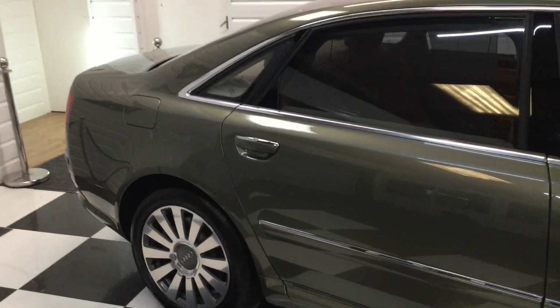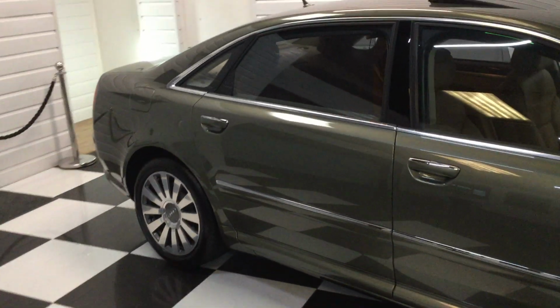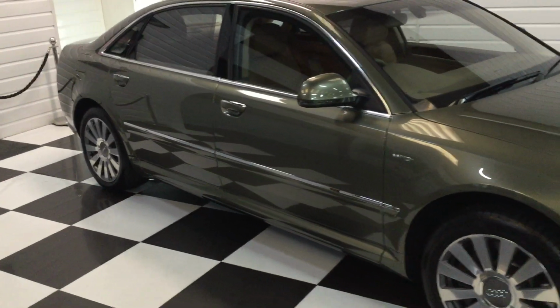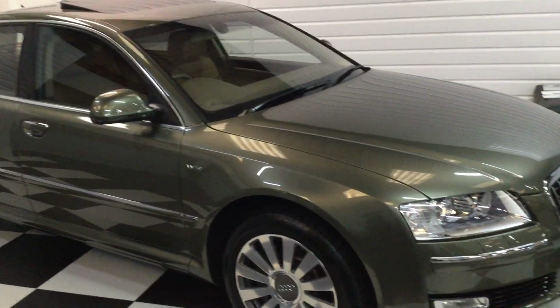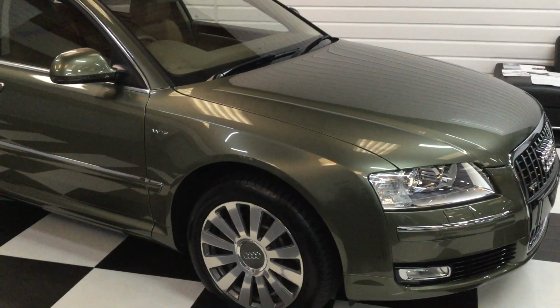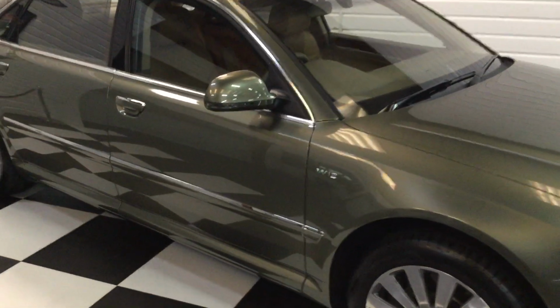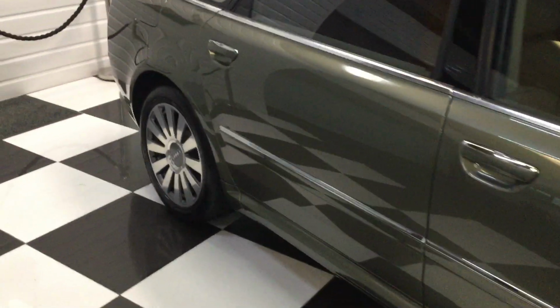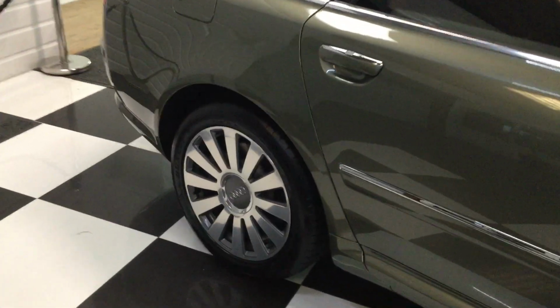The colour, we struggled to find the colour actually. It is an exclusive colour. It's called Oak Green Pearlescent. Now, barring a couple of little stone chips, the car is like new. Interior wise, it doesn't look as though anyone has sat in this car. It is quite a one-off, this.